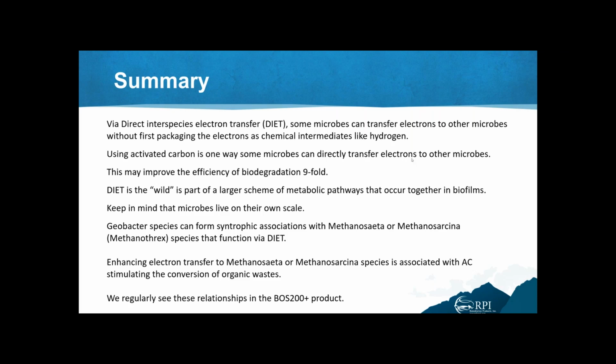So keep in mind that microbes live on their own scale. When you take a sample out of a monitoring well and look at whether it's aerobic, anaerobic, whether you've got methane levels or whatever, it's completely different than what the microbes in the subsurface are seeing. And Geobacter species can form these syntrophic relationships with Methanothrix, as an example I showed you, to function via DIET.